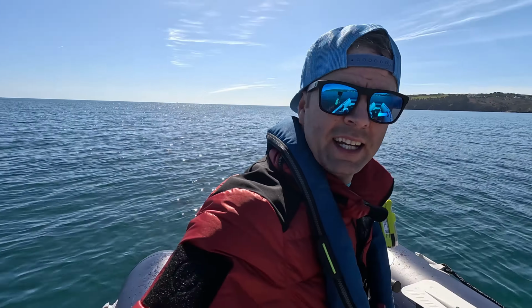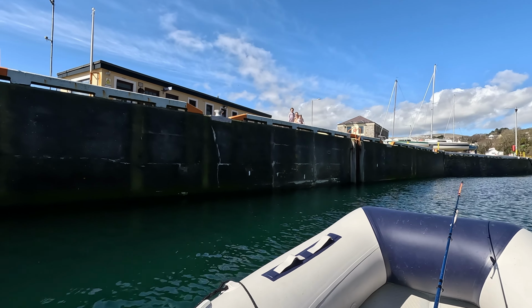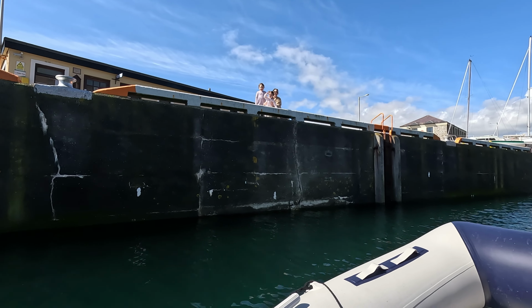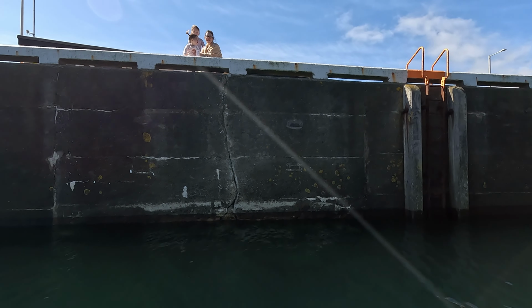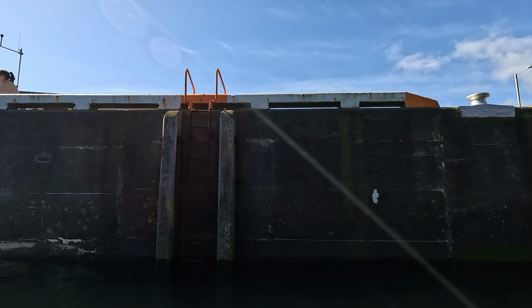Slight change of plan. My daughter wants to have a little spin in the inner harbour, so that's what we're going to do first. Let's go. Hello. Do you want to have a little go on this? We can just go around here if you want. Would you like that? Okay. I'll see you over at the slip, because the life jackets are over there.